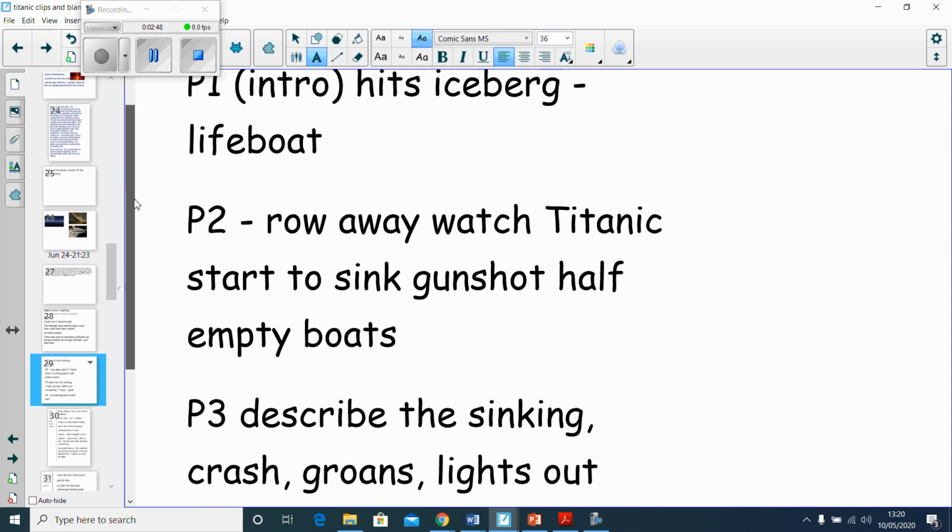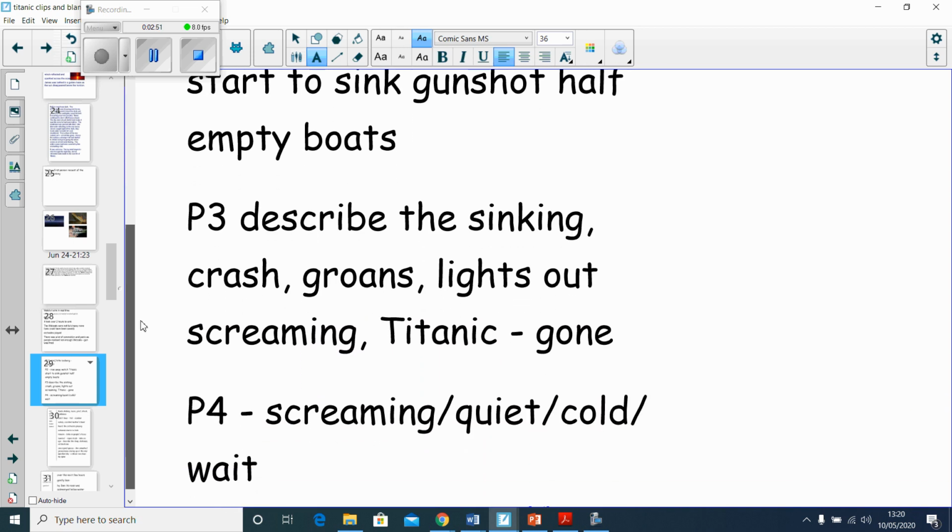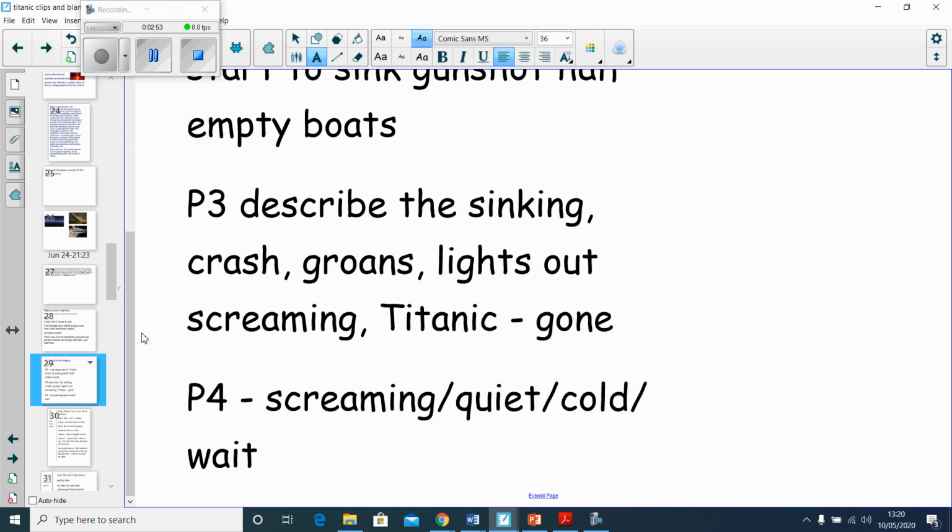Paragraph 3 is when the Titanic actually disappears under the water. So you are going to describe the sinking, the crash that you hear, the groans of the ship as it sinks, the lights going out, the screaming, and then at the end of that paragraph, Titanic being gone. Paragraph 4, when you're waiting afterwards in your lifeboat to be rescued, and you will hear the screaming of the people in the water, then it will go quiet. You might describe the cold and the waiting.